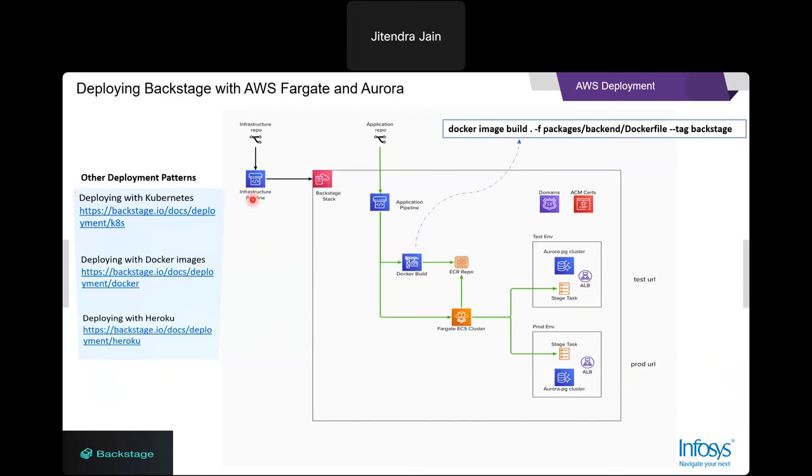Assume a Jenkins pipeline, a Bamboo pipeline, or an Ansible pipeline under this. The application pipeline will trigger and run. It will create the Docker build with this command. Once the Docker build is available, you push the Docker image to the ECR repository. This is AWS ECR, guys, Elastic Container Registry from AWS. From there, it goes to an ECS cluster, a Fargate ECS cluster. ECS is Elastic Container Service, one of the serverless options available in AWS.